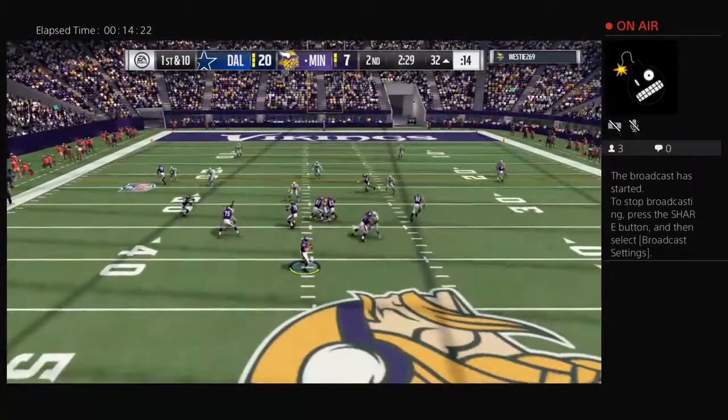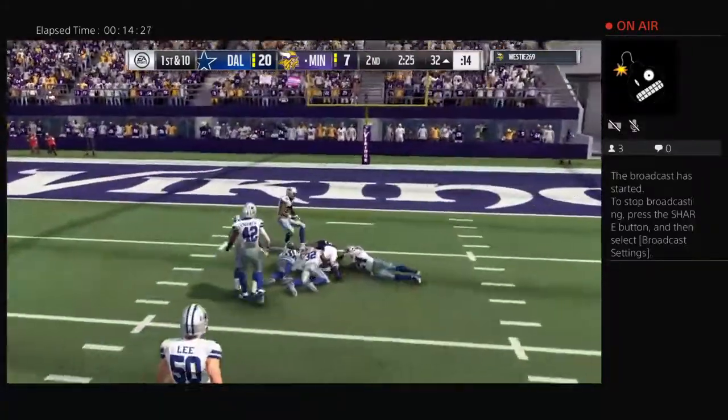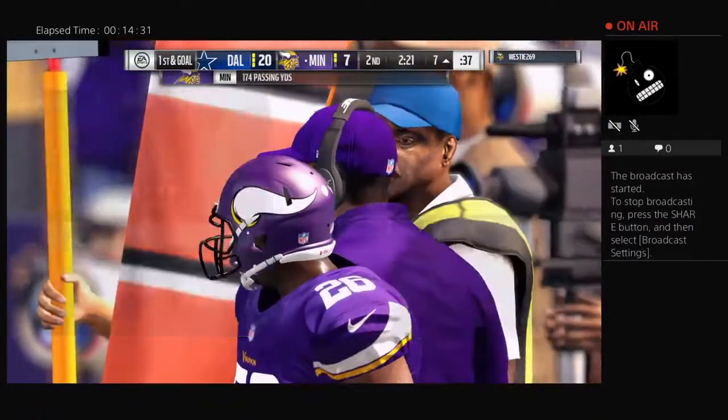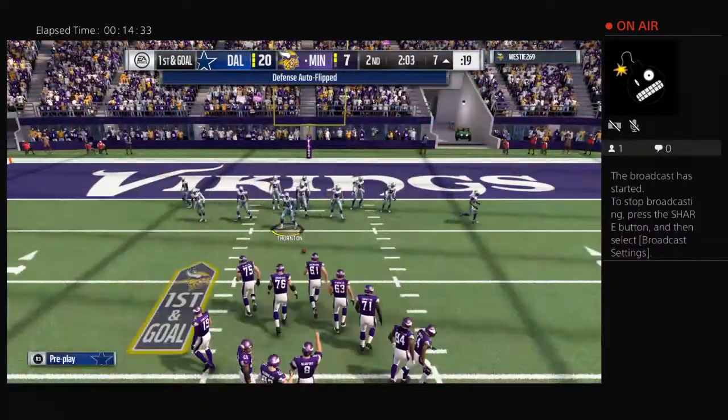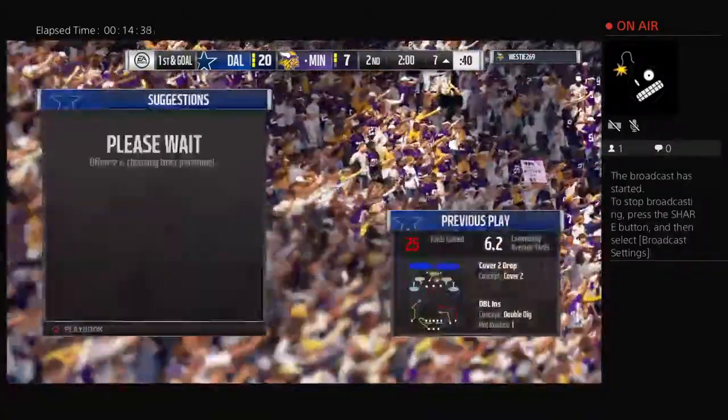On 1st and 10, Bradford has the connection over the middle to Diggs. I'm just looking side by side at Diggs' numbers, rookie year versus sophomore year a season ago. 52 catches as a rook, 84 last year. But something you pointed out to me, yards per catch is off a bit, isn't it?